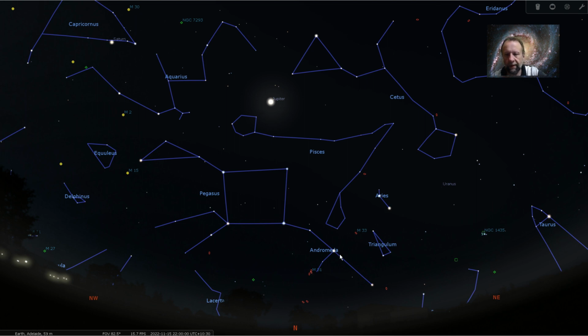Last month we talked about Andromeda and the great spiral M33 and Triangulum. So still a good time to observe those objects if you haven't already. Just make sure that you have a nice dark sky, and also you do need a fairly unobstructed view to the north, because unfortunately these objects never rise that high above the horizon for us here in the south.